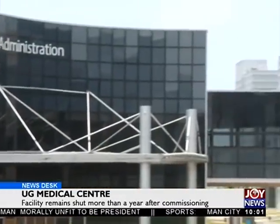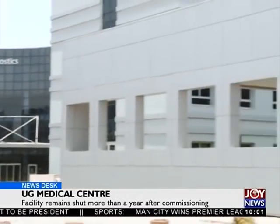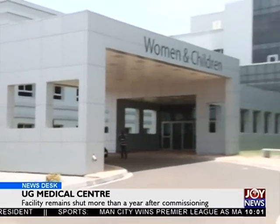While the public awaits its opening, many patients continue to die in other hospitals in the city for lack of space. Matilda Fumaga reports. This is the University of Ghana Medical Center. There's been a huge public outcry over why this multi-million facility remains dormant, even though it appears to have been completed.